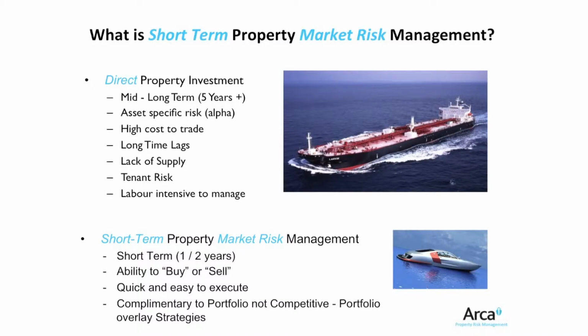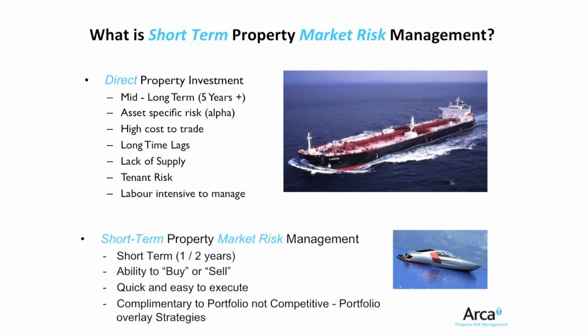So what do I mean by short-term property market risk management? Well, fund managers, property practitioners, their job is to essentially build portfolios of individual assets. And once they've built that portfolio, it moves like an oil tanker. When you buy an asset, you're locked in for a period of 5 to 7 years. You're taking on the asset-specific risk of that. You've got long time delays in terms of buying and selling. It's expensive to trade. It's gone up by 1% this year, courtesy of George Osborne. And you've got to manage all the various associated risks around that.